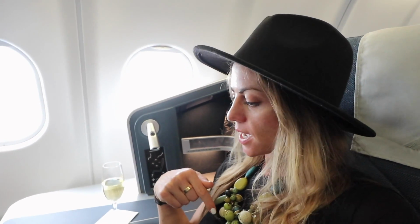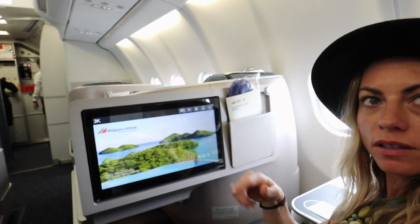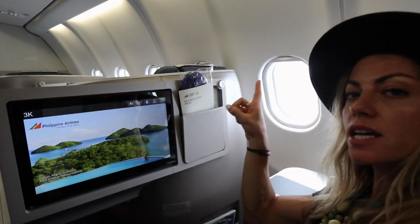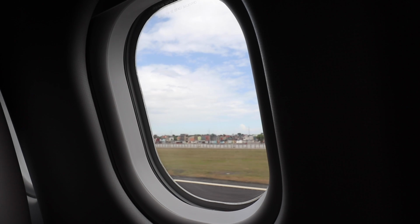So here's a seat tip on the A330. I am sitting in 3K, and while I'm in a window seat, I'm very far away from the window, whereas the person in front of me, if you can see, their seat is right up against the window. So the seat in front of me would be 2K, I would recommend that. So go even numbers, because then you'll be closer to the window and you'll have more privacy from the aisle.